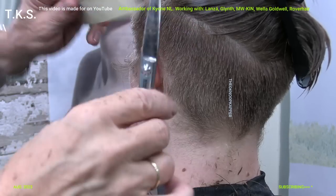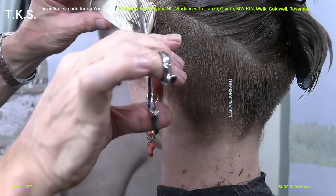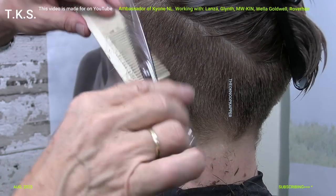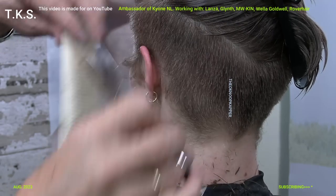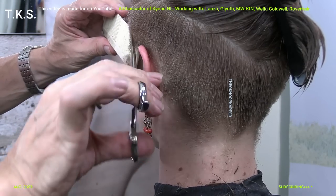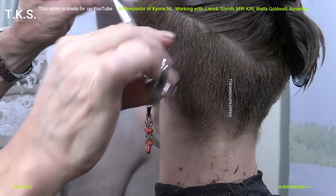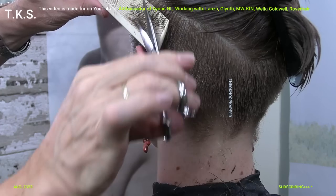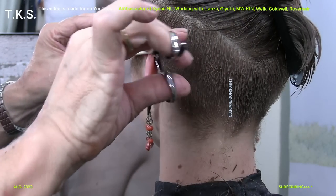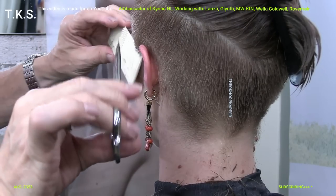Finding the beautiful roundings again. So while I'm cutting, I'm bending. In this way I give graduation to the hairs, even though they are short. Really like them when they flow. Take the fine part of my comb. Create nice sideburns.